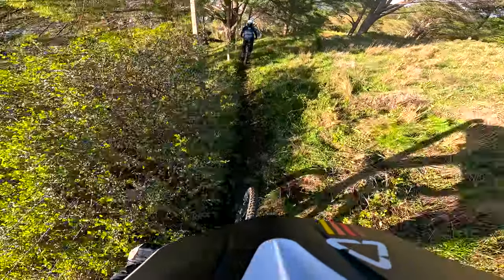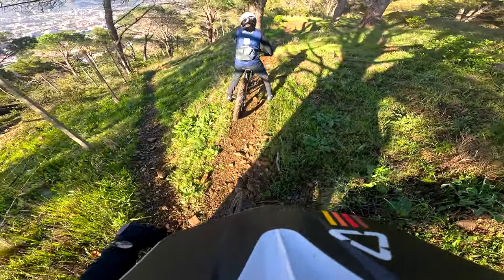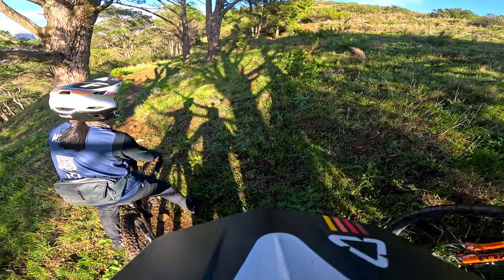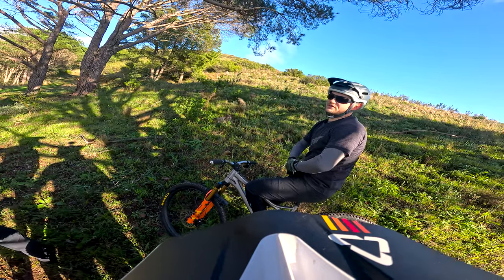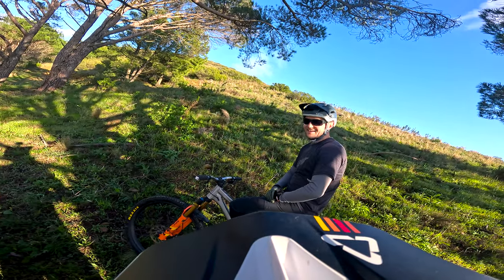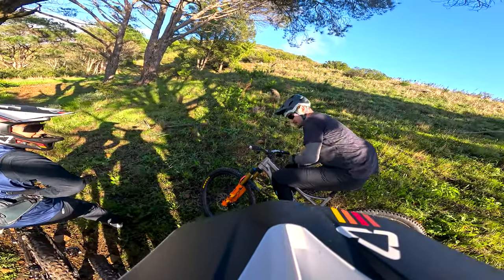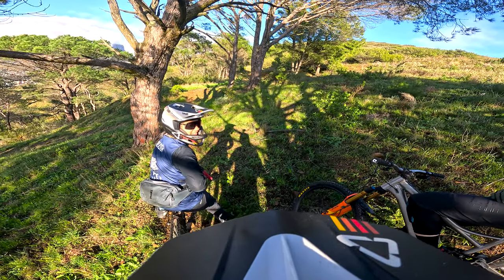That is probably the steepest bit of trail that is known as Rupert's Revenge. I want to do that again. Or Shale Trail. Dude, that is intense. Yeah. It's super steep. Don't stop. You won't be able to get back on. It's the best, in my opinion, it is the best winter trail in Cape Town. That is a very cool trail.